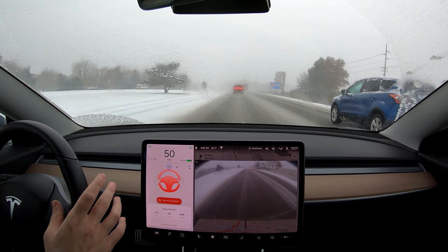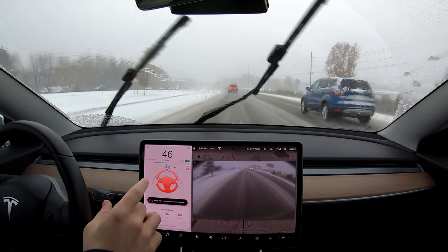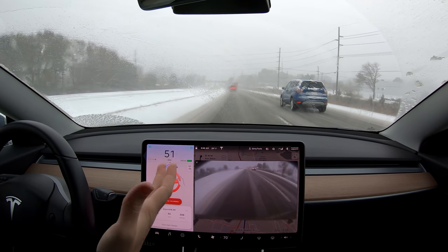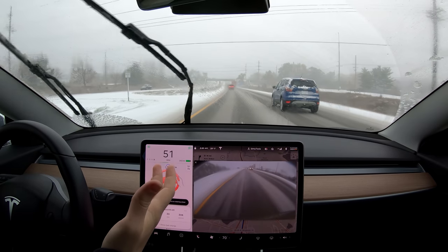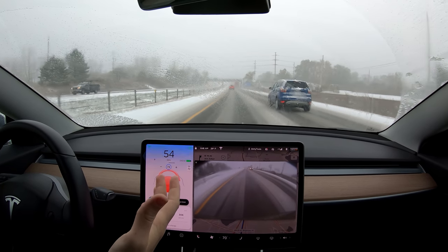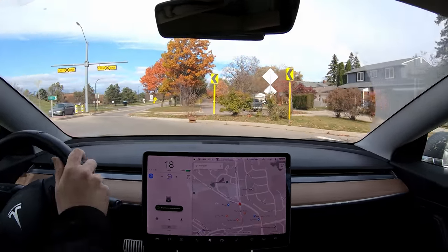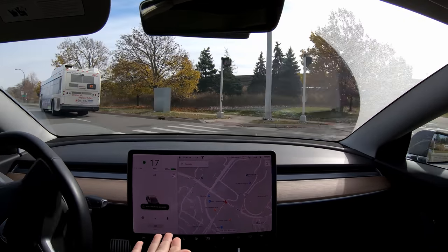Whoa, failing. Look at it, it's still steering though. It's still steering. This is really loud and annoying though. I'm hitting the accelerator, but it's still steering. Okay, I'll take over. Yeah. All right, looking good. And it gives up.